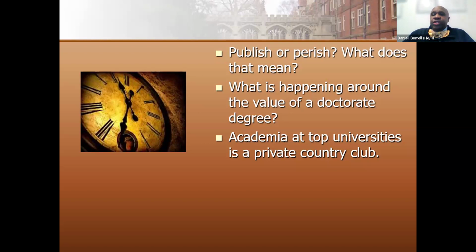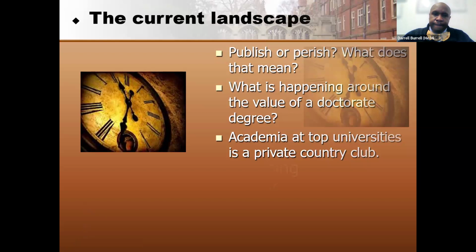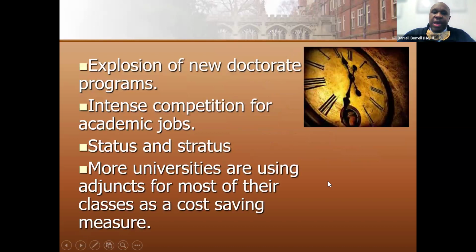I've had colleagues come to me and say, well, a lot of people have a doctorate in my particular field, and they have this feeling that people are going to ring their door like Publishers Clearing House with a $10 million check and hire them, and that's just not true. So we talked about that. The other thing let's talk about is the intense competition for academic jobs.